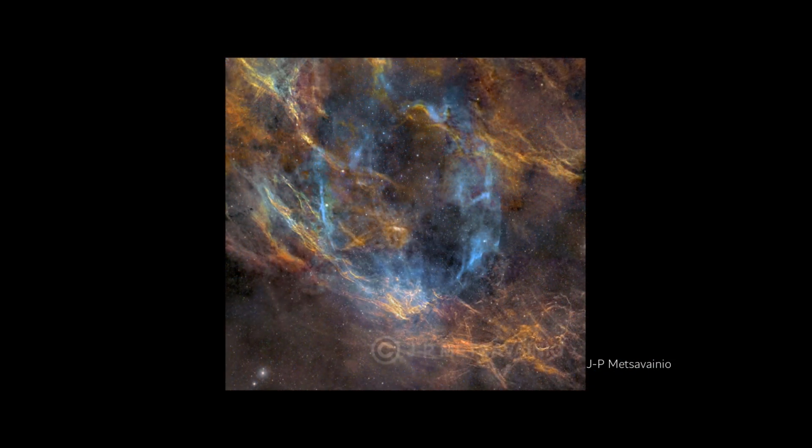Finally, how about this image? This is another mapped color image, but this time it really is a wide-field image taken with a small telescope.